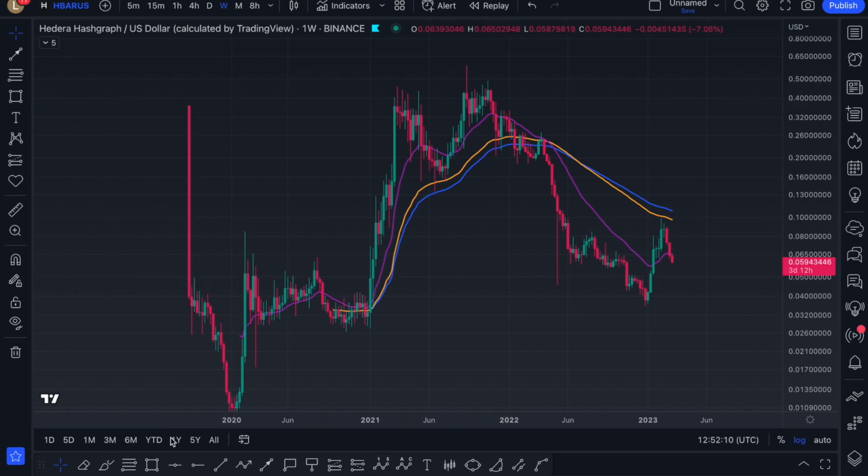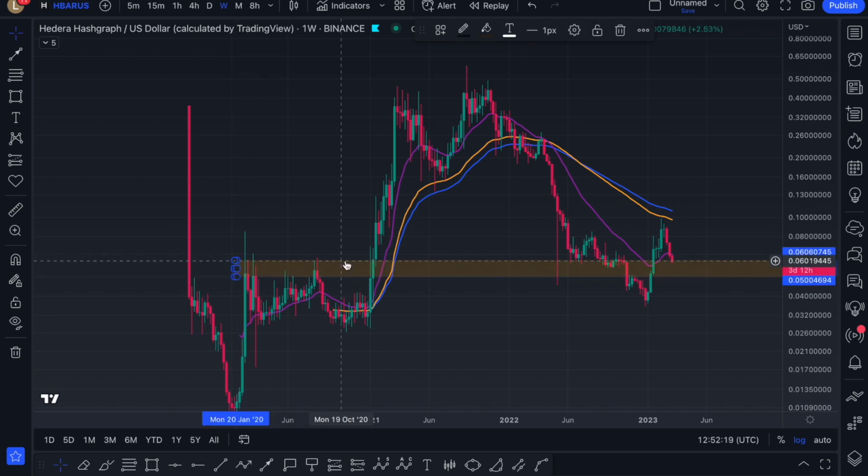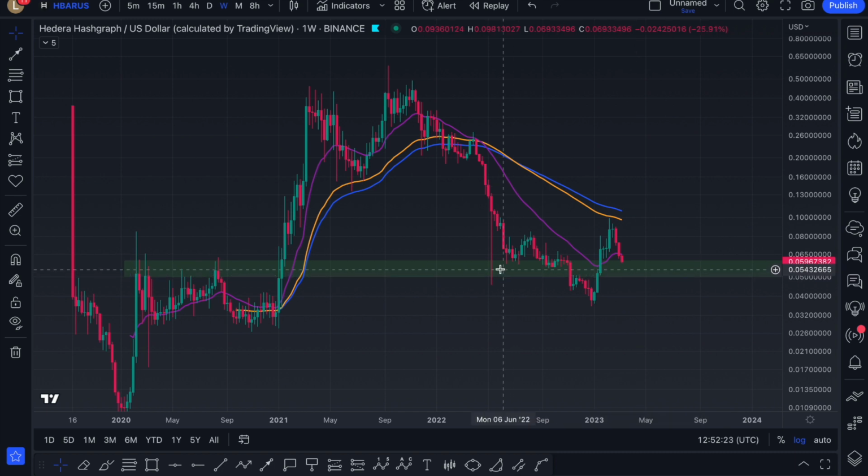But the area of resistance to the left over here that I'm going to draw will be catching this body all the way to that red wick over there. So then I'm going to flip this into a green box, as currently we are above it, holding it as support. This is in line with our 5-month, 6-month summer support, which was again flipped into resistance right here if we are drawing this green box as is.